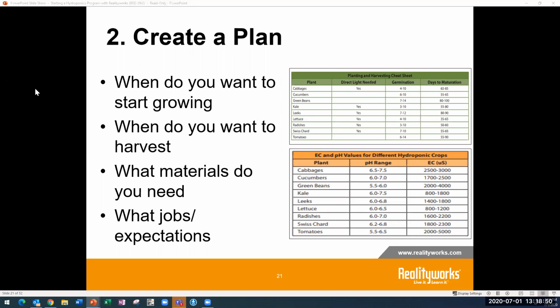Now, one of the things that you have to look at here is just this, is when do you want to start growing? All right. When do you want to harvest? What materials do you need? Those are all different kinds of checklists that you can put in place and start to be able to say, okay, these are different things that I'm looking for. These are things that I want. How do I get to that place? Once you have that plan in place, then all of a sudden it starts to change a little bit for you in the sense of, okay, how can I accomplish that? And sometimes that maybe overwhelming feeling, all of a sudden it doesn't seem as overwhelming.